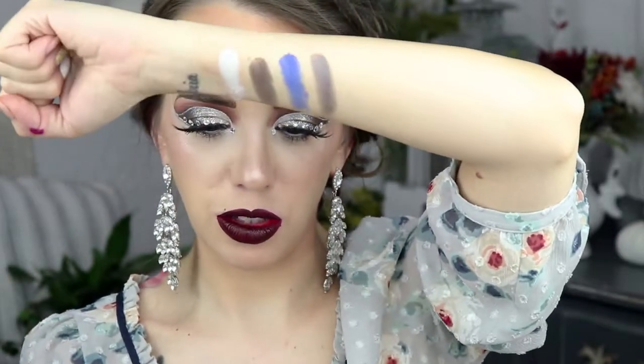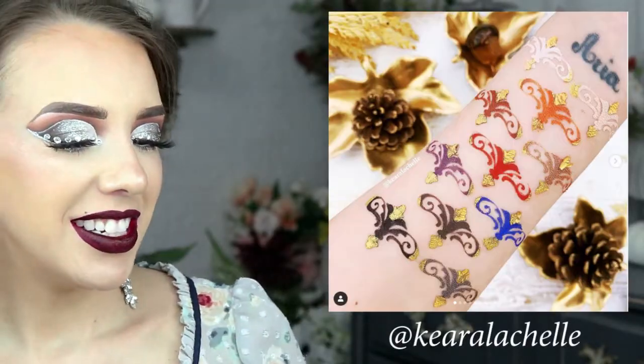These are incredibly gorgeous, you guys. I have never loved a matte formula more. I don't think ever. Like, these are incredible. Okay, that's enough about me saying they're incredible. So here is some product shots.